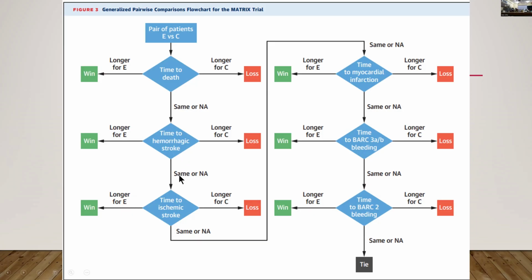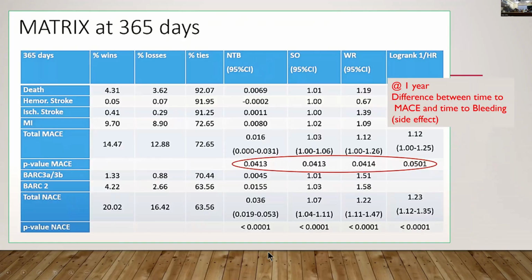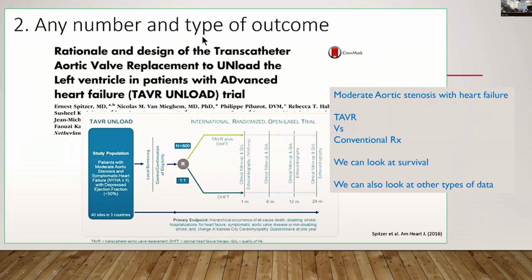Time to hemorrhagic stroke, time to ischemic stroke, time to myocardial infarction, time to major bleeding, and time to minor bleeding. What is this? This is called a hierarchy. Somebody sat and made a hierarchy and said, this is the hierarchy that we want for our trial. Benefit. Any number and type of outcome.